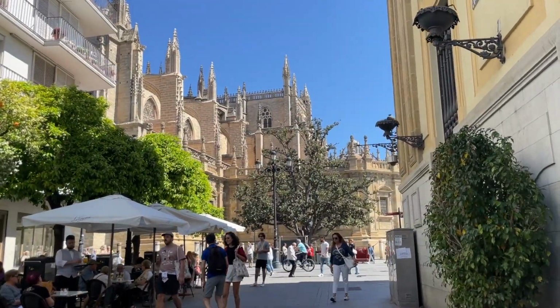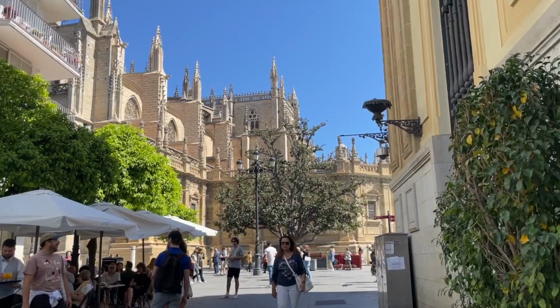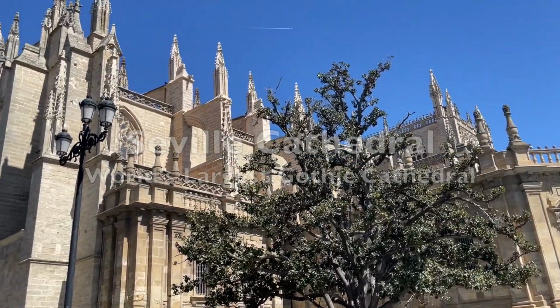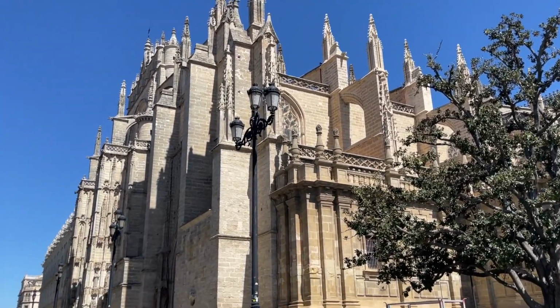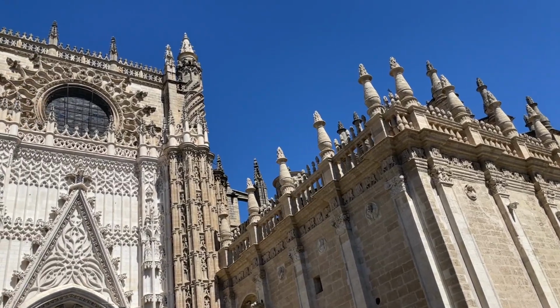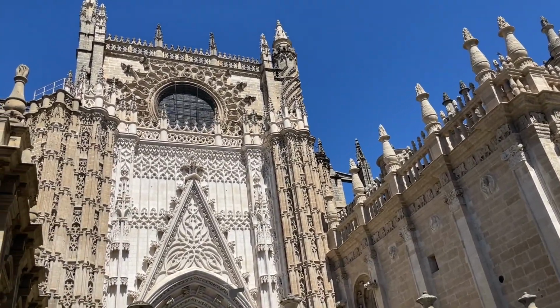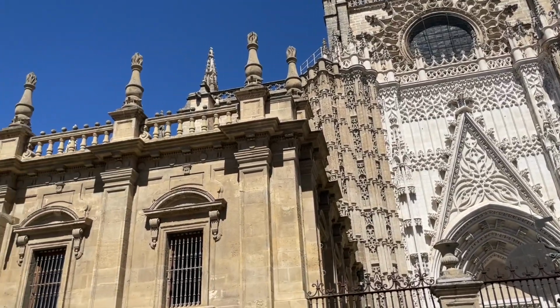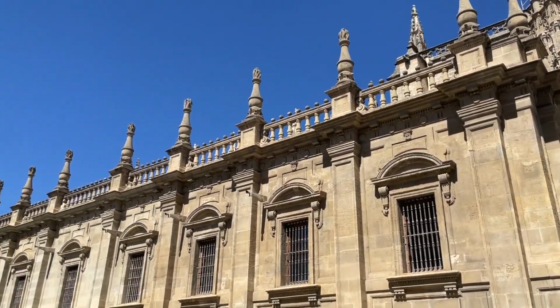The adventure truly begins from our first stop, the magnificent Seville Cathedral. This historic and architectural marvel is a true gem of the city. It is the largest Gothic cathedral in the world and is the third temple in size after St. Peter's Basilica of the Vatican City and St. Paul in London.